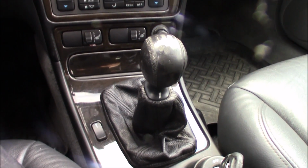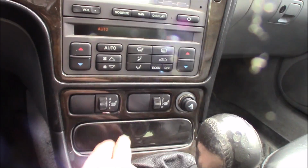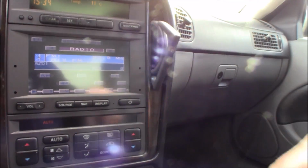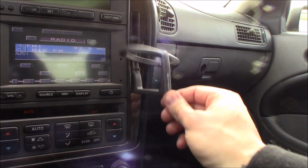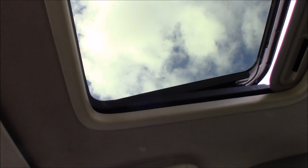It's a manual, as you can tell. And I got some plans for this. It's got the ashtray and a super nice cup holder. And of course we got the sunroof, which is everything to me. I basically bought this car because of the sunroof. This is so nice.